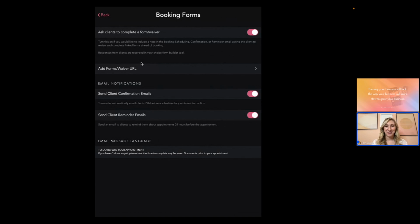For now, though, if you do have an electronic form or waiver that you would like to link here, or if you are creating one for the first time, I highly recommend free services like Google Form or JotForm to design those client forms for intakes, general questionnaires, COVID policy, contraindication forms. You can create that and drop the URL right here.